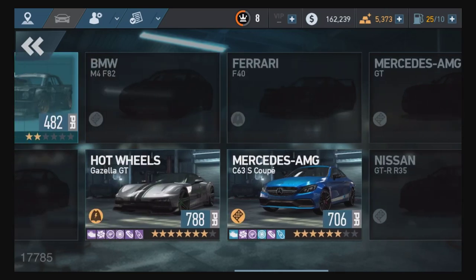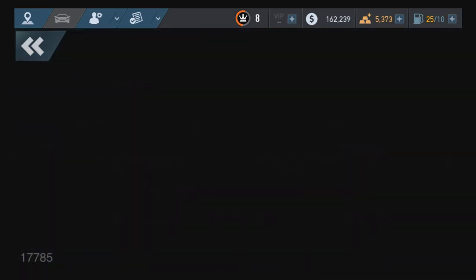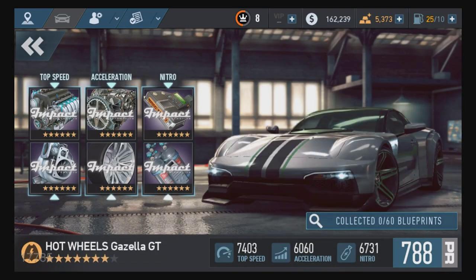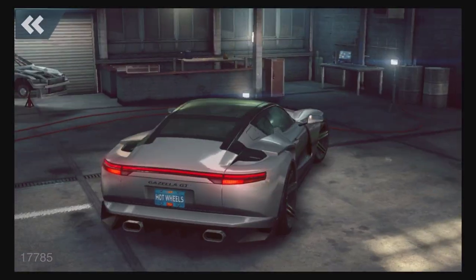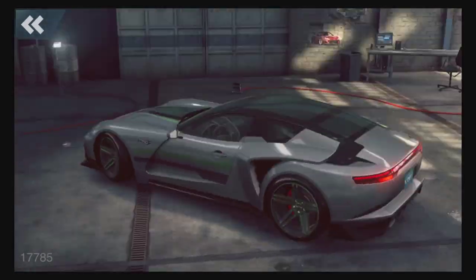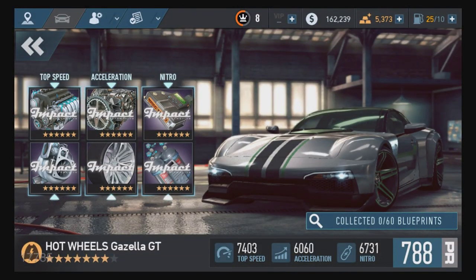So I'm going to show you now the car that is part of it, and this is the Hot Wheels Gazella GT. You can see it in my garage there. 788 PR is what is on there. It looks amazing, to say the least. Look at that. Top speed of 7,403, acceleration of 6,060, nitro of 6,731. Now, I haven't done anything else to the car. This is what I have been given, and it is a very heavily upgraded version of the Gazella GT. It's a nice car all round, as you can see there, and there's so many stars, to say the least. We can probably get a fully upgraded one eventually.